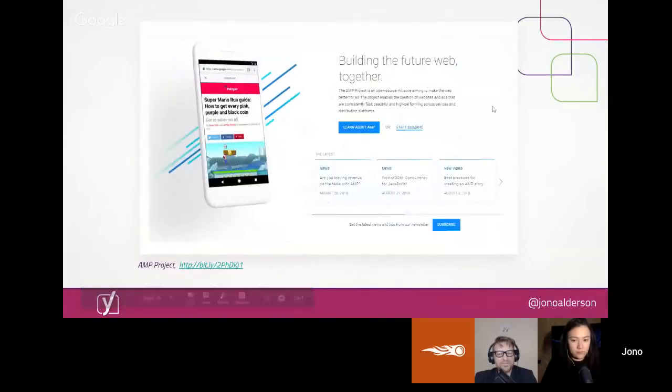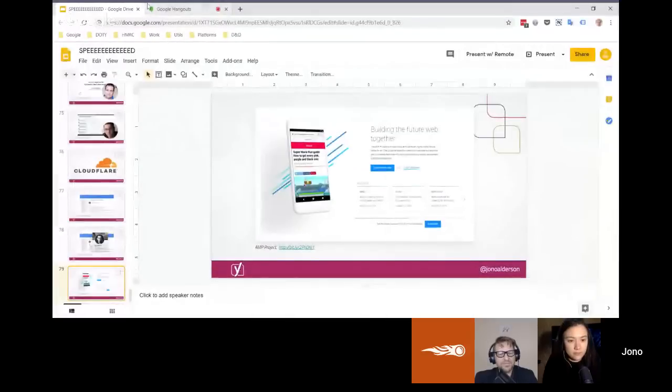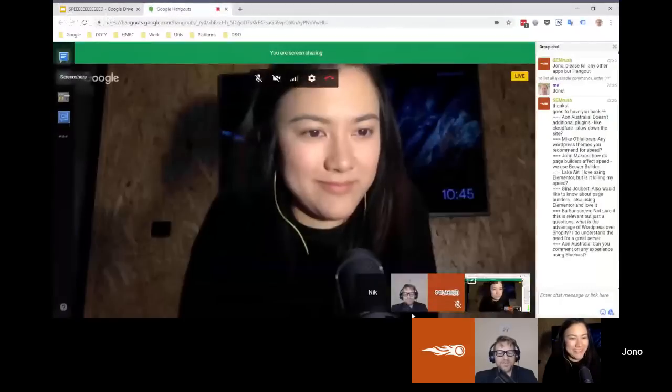And then finally, go take a look at AMP. We mentioned that, and decide politically, etc. I think that's the end of that deck. Yes, it is. Cool. Done. Finished. Success. Wow. So much information there.